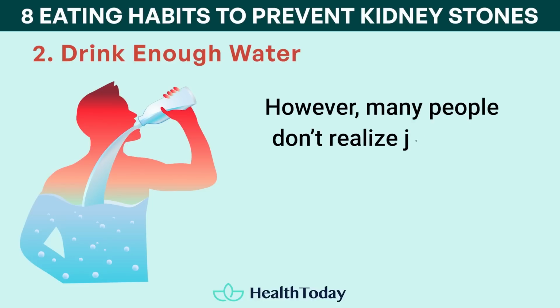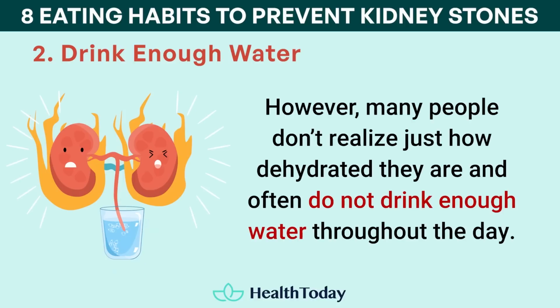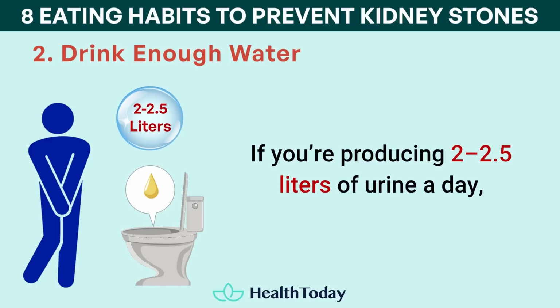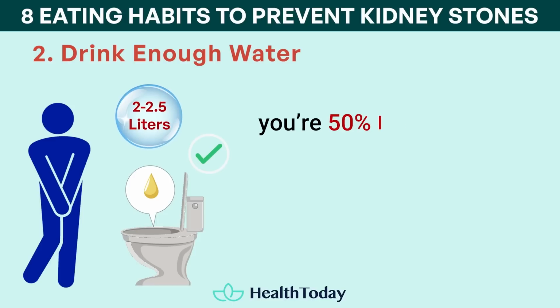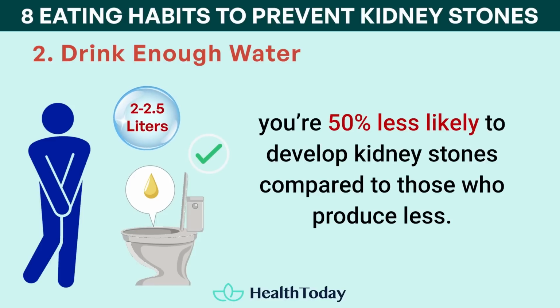However, many people don't realize just how dehydrated they are and often do not drink enough water throughout the day. If you're producing 2 to 2.5 liters of urine a day, you're 50% less likely to develop kidney stones compared to those who produce less.